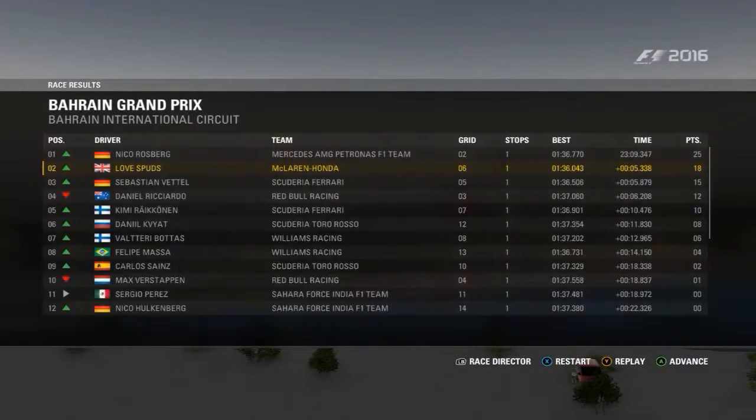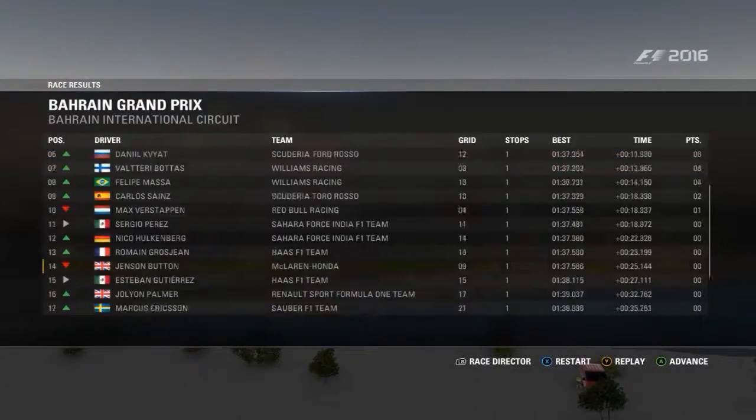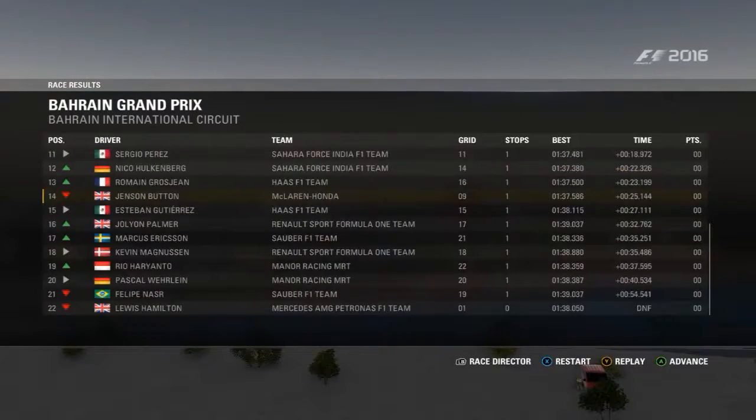Alright, so there we are, second place. 18 fabulous points. Lewis Hamilton at the bottom there, after retiring. Jensen in 14th. So that will do nicely in our rivalry.